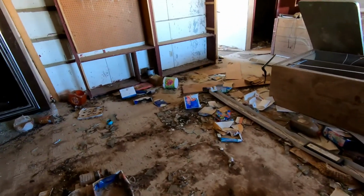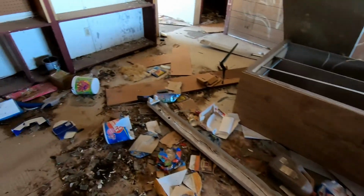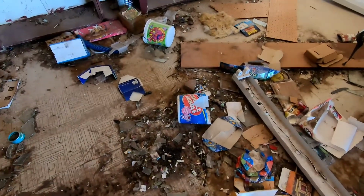So the one thing I always think to myself when I come to visit these places is, I wonder how much of this junk was actually just left here from when it was last open, and I wonder how much of this was just dumped here. I bet a lot of it was just left here, because a lot of this just looks like the bulk packaging for the items. Bubblegum!